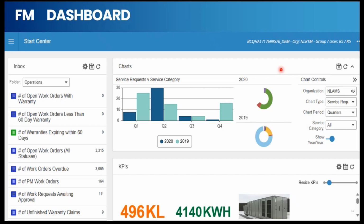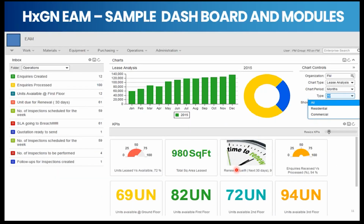This is only us talking and showing the words. I wanted to show some pictures or the graphical start center. So this particular screen that you are seeing is the dashboard. Whenever we log into HxGN EAM, we will land on this. This is called the start center. The left-hand side is the to-do list inbox. The right-hand side is charts. And the right-hand bottom is key performance indicators. We will go ahead and I will explain it more.